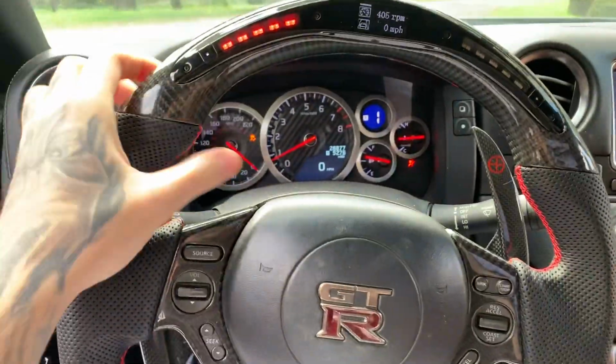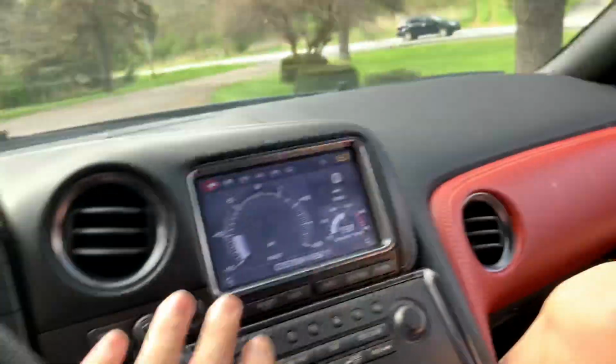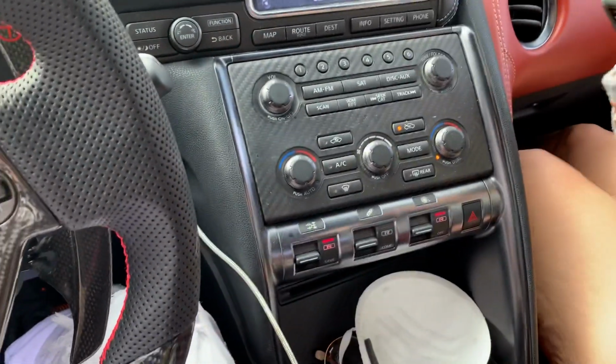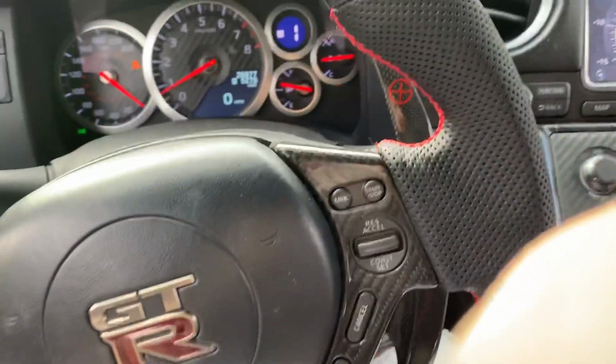Yeah, so let me show you guys this side of the cockpit. You know, got the LED wheel, carbon paddles, carbon button cover. Very nice. Got our mask here. Got our hand sanitizer. I told you, that's a mausoleum. Oh, I didn't know what it was.